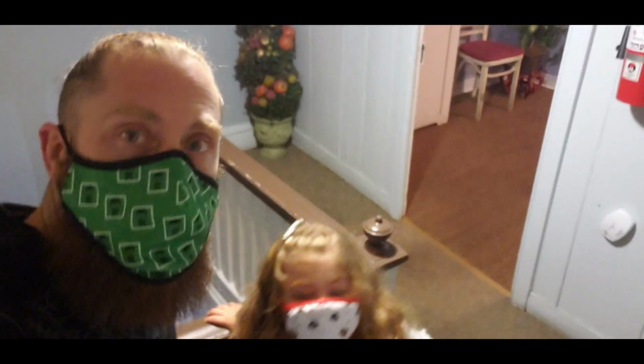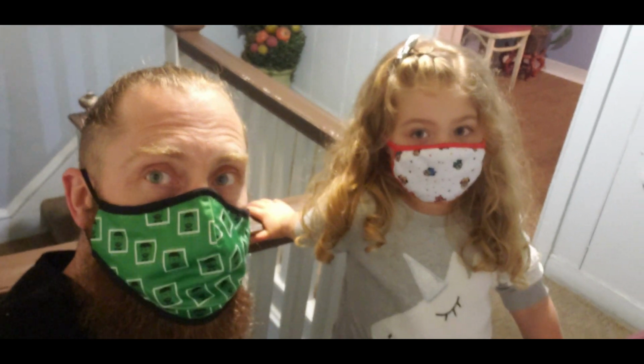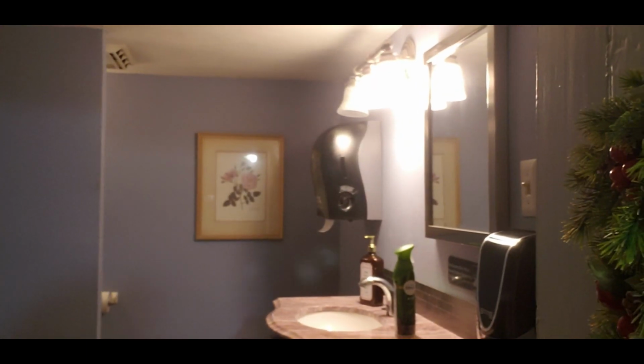Alright, so we said this place is 300 years old. We had to come up the stairs to use the bathroom, and these are the stairs. Oh man. Okay. But then check out this bathroom. Yeah, I have to check it out. It's a neat little bathroom. And then we're gonna head back downstairs.